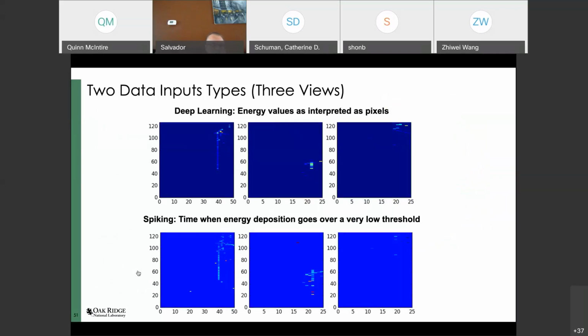For the spiking approach, here we're showing the data as images, but really we're representing it as times that go into a spiking neural network. It's the time when the energy deposition goes over a very low threshold. So you get very similar-looking pictures of what the events look like, but the data is represented in two very different ways as it's fed into the different networks. You can see the images that were fed into the convolutional neural networks.